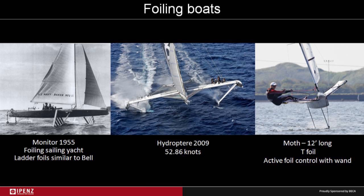Since then, there's been lots of people doing it. In the 50s, we had a sailing boat here. Hydropter is a reasonably well-known French offshore multi-hull, and briefly held the world speed record, 52 knots. And the Moth is a single-handed 12-foot-long development class, where now all the boats are foiling. These boats are very, very efficient and impressive. They have T-foils, so it's a T-shape on the daggerboard and the rudder, and the helmsman has a lot of control.